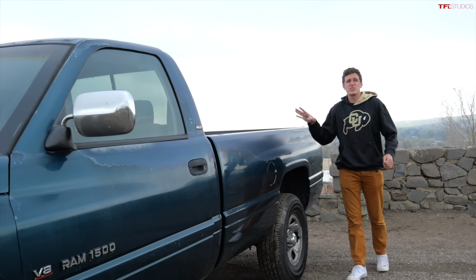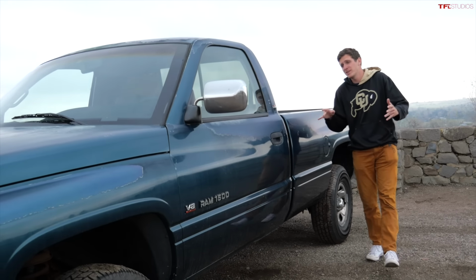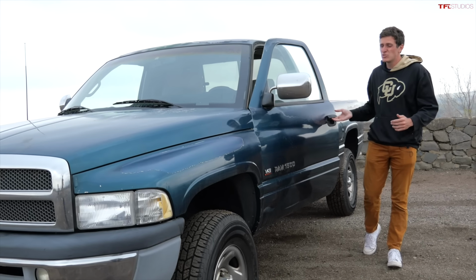I love these trucks. They're just so cool. They look fantastic. They're getting quite collectible, actually. They're getting kind of hard to find. And one like this with low mileage is something really, truly special.